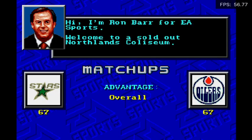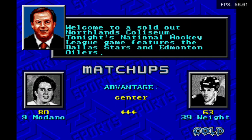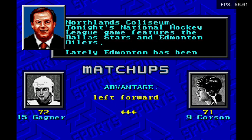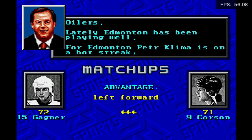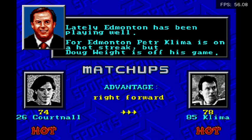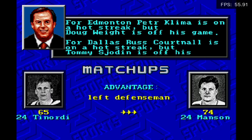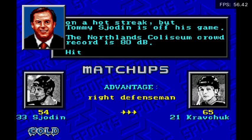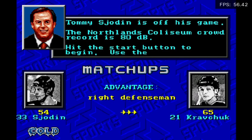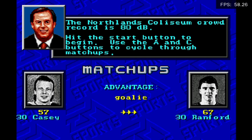As Draisaitl is flanked by Ryan McLeod returning to the lineup along with Corey Perry, game number 4 is underway. When Jamie Benn comes out against Connor McDavid's line, Zach Hyman nearly came up with a loose puck at the Dallas line. Benn, playing in his 100th Stanley Cup playoff game, scored. Wyatt Johnston locked in and has a first-minute goal for Dallas.